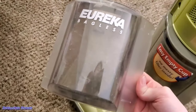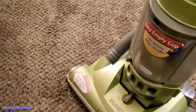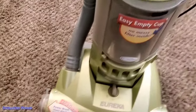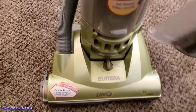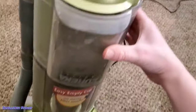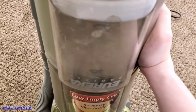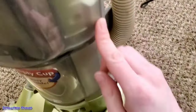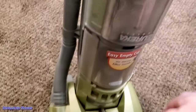So there's that filter, which is gross. Warning, do not use that filter in foam. Yeah, and I believe my Ultima also needs one of these, so I probably should buy a pack of these goofy filters. So that hinges like that and clicks into place. I think I got it. Yeah, I got it. Okay. Did I just put it on upside down? I did.